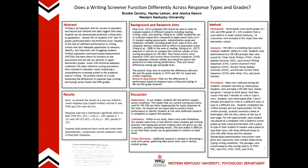And for future directions, additional research is needed in developing a local norm group, gathering data across time, and in various student groups.